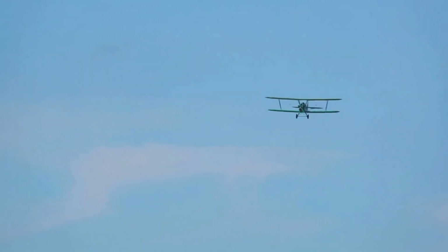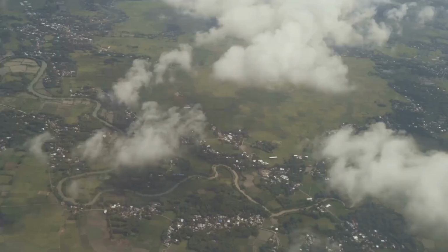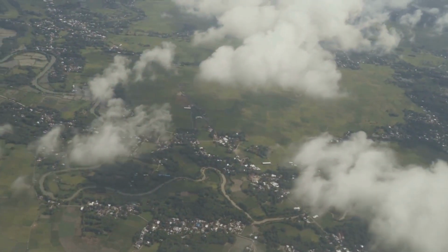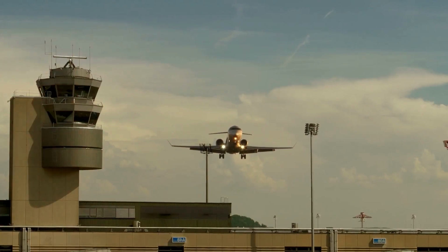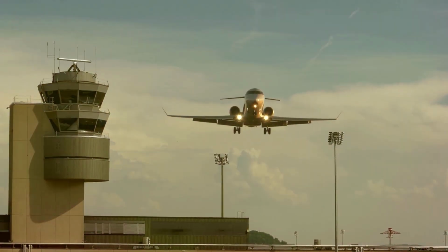Section 6, Class G uncontrolled freedom. Fly at your own risk. Class G airspace is the most flexible and least restrictive of all. Think of it as the back roads of the sky, where pilots have more freedom to roam. It's typically found in rural areas and at lower altitudes. You don't need any special clearance or communication requirements to fly in Class G airspace.